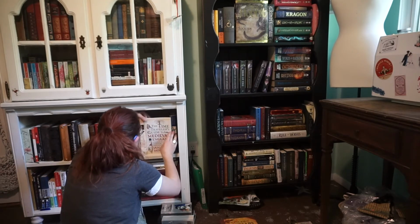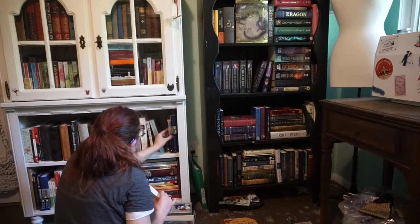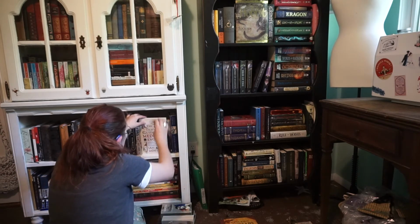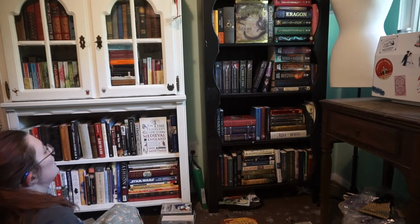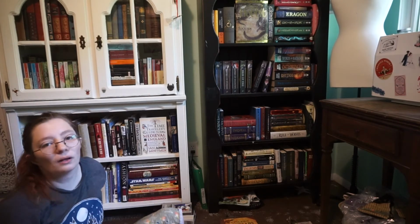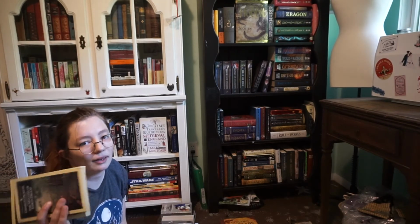display this. Because I think that would be super cool. Look at that, the Time Traveler's Guide to Medieval England. That's cool. Alright, then we have two classics, which is going to be the hardest.